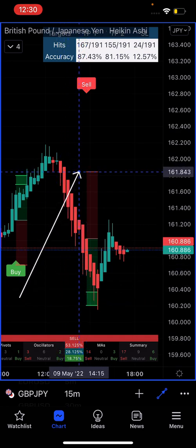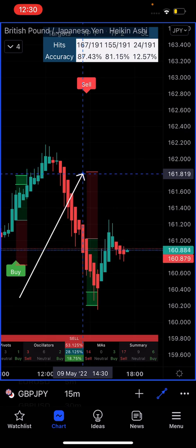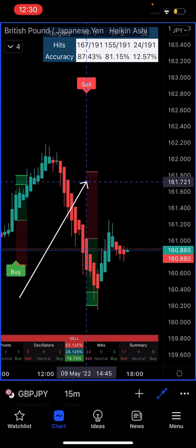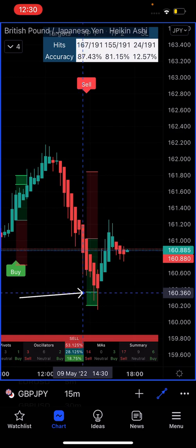And what I always like to do, and you can leverage this little trick when you learn how to use MetaTrader 4 in our training, you can learn how to take your stop loss and drag it down into profit before it hits take profit 1.